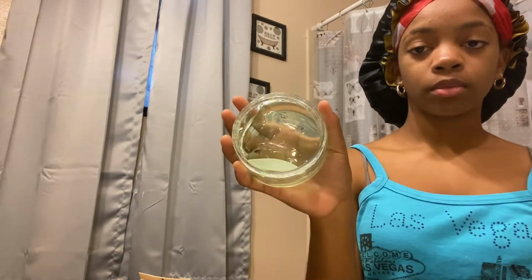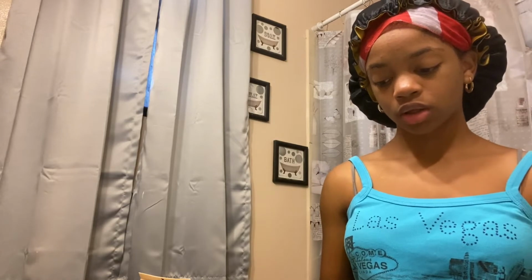Okay, y'all, the last thing I like to use is aloe vera, y'all. Let me show y'all. It got the little thing in there. But I don't use that, because what is that for? Honestly, some aloe vera gel. So, yeah. Y'all, ooh, and it's so cold, y'all. It is freezing cold.